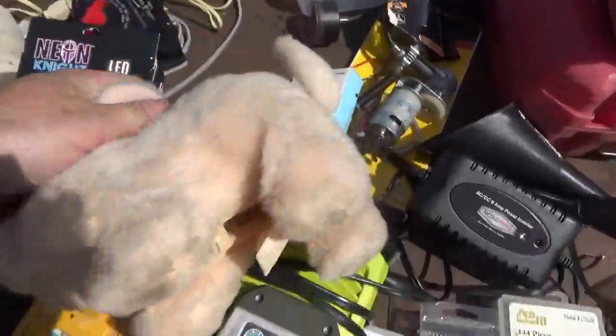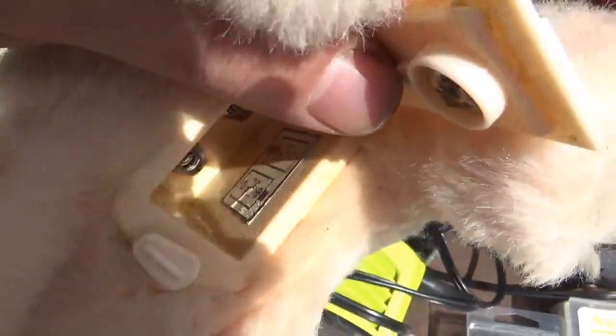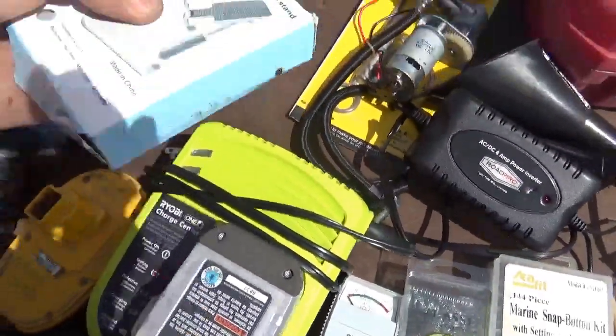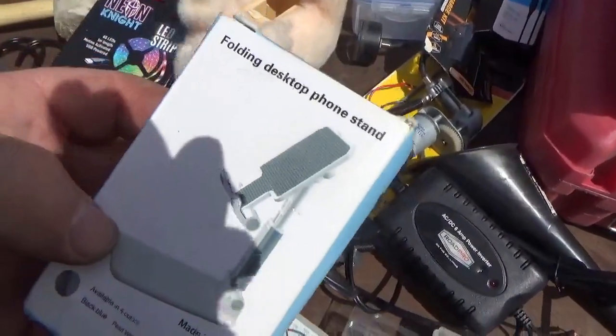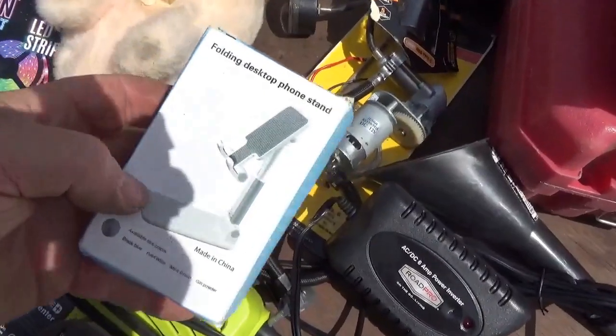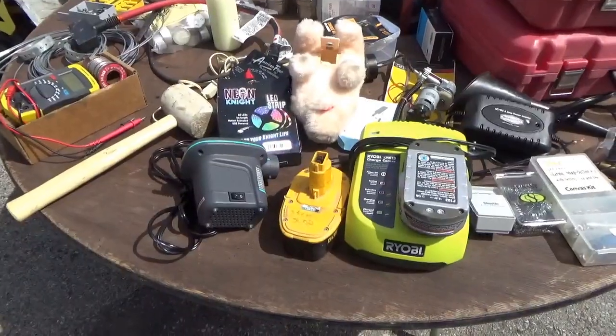This is kind of an antique pig. You can tell by the plastic and the way the batteries are kind of denoted inside the box there. So I thought that was cool. This is so that you could kind of set up your phone and be able to look at it and still work at your desk. Not that I do that, but I thought it was cool.